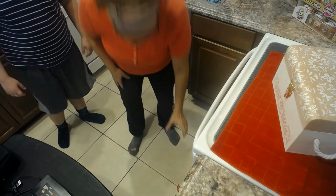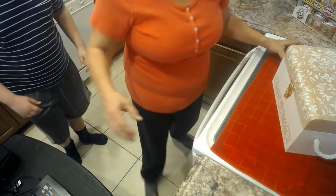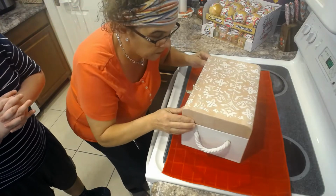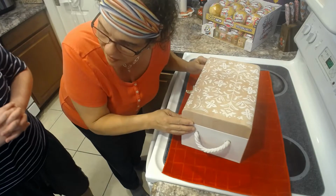Chicken! This is what I got. You guys can't see it. Chicken. Okay, chicken. Now you said there's mystery ingredients in here? There is. Let's see. Our special 5 ingredients. I'm scared, you guys. Something's moving in there.